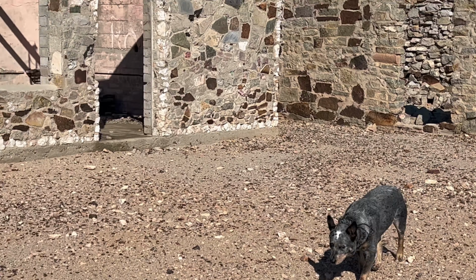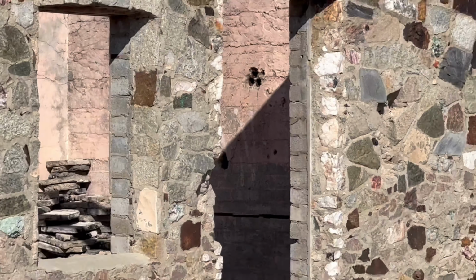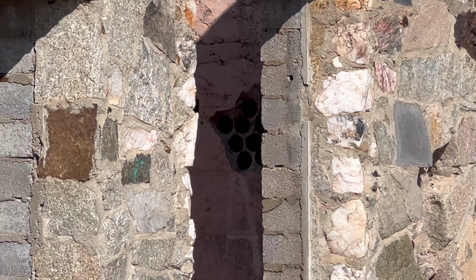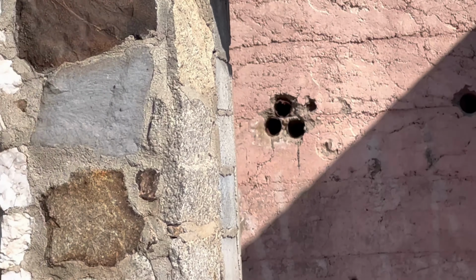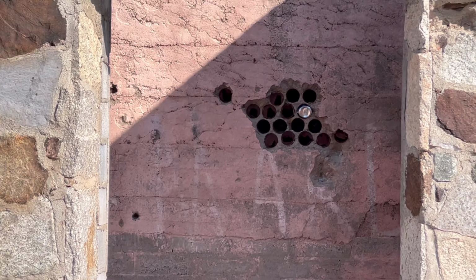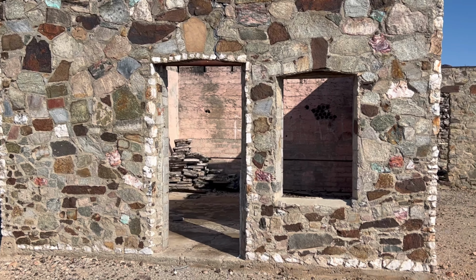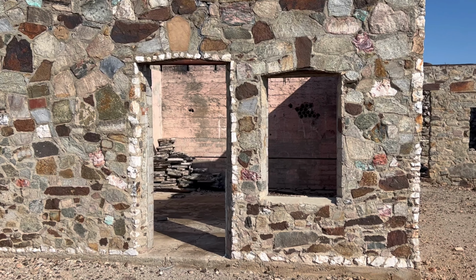Of course, the dog can't read signs, so keep out. Right there, in that doorway. Got some holes in here. And over here, you can see more come down to this side. Zip, get over here. Framework. I thought I read somewhere the guy that built this had some kind of artistic background. I'm not certain though. If I find out more, I'll let you know.